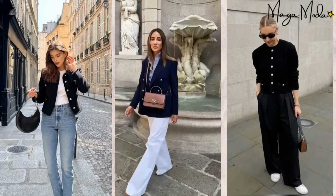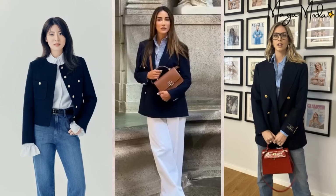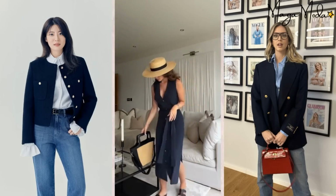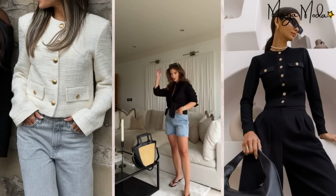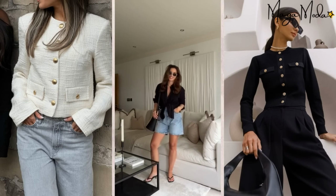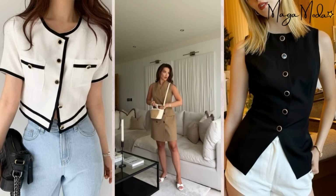Number 3 are pieces with gold buttons. That's right, gold buttons by themselves already bring that sailor or navy vibe, right? They make that reference. These buttons look beautiful, for example, on a navy blue blazer. A white blazer also looks very nice, and you can even do this at home, okay girls? If you have a blue, white, or red blazer, you can simply buy and replace the buttons.